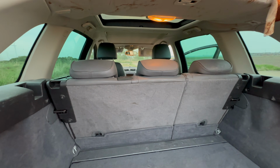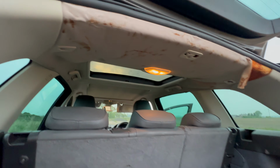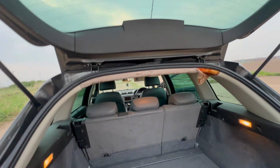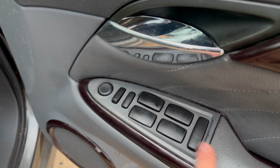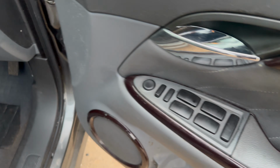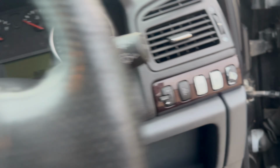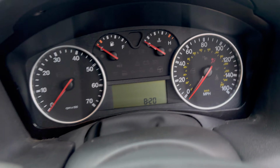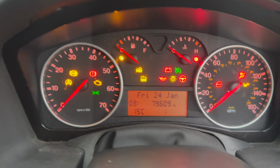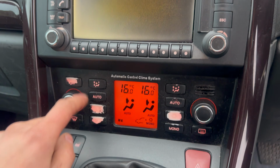Really struggling to find interesting things about it, of course. Headliner knackered, indicating a leak. It's possibly the build quality which really ruined it. So it's got all the spec, but I mean, just every button. This car is only on 76k. It did spend a lot of its life in Portugal, but I mean, I've never known a car this bad on such low miles.